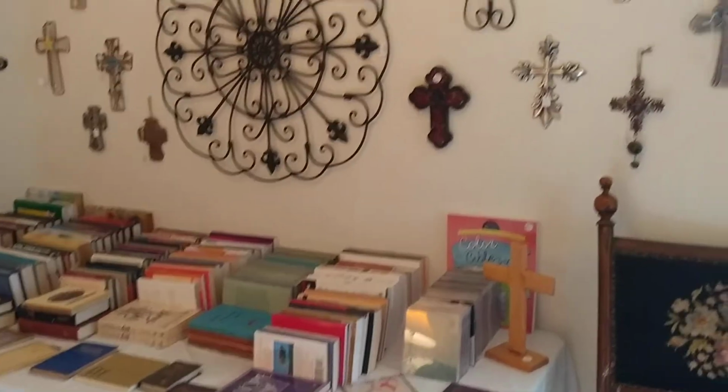These are all religious books and Bibles and crosses. We've got a couple of ukuleles.